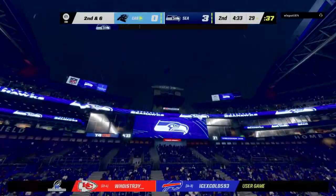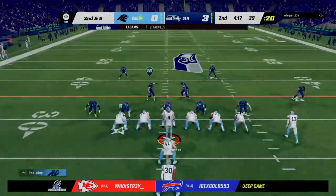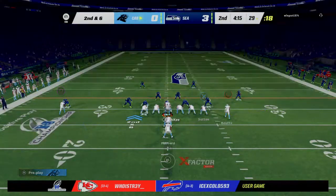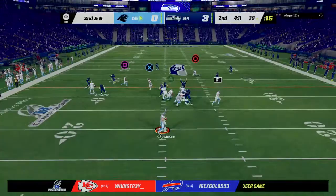And defensive back Jamal Adams in on the stop. Well, you don't turn your nose up at a gain of 4, do you? They'll take that on 1st down. Playbook's got to be pretty well open on 2nd and 6.